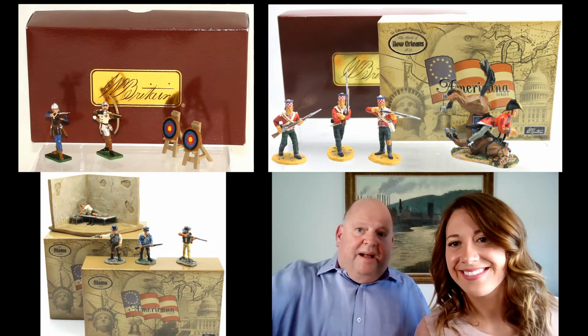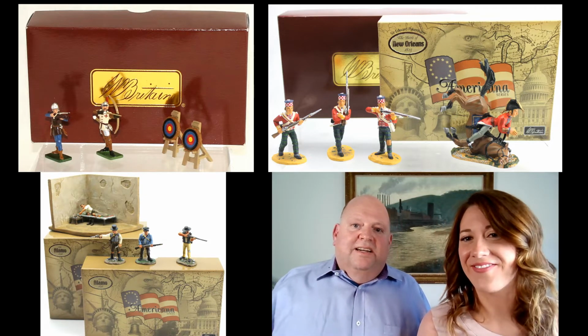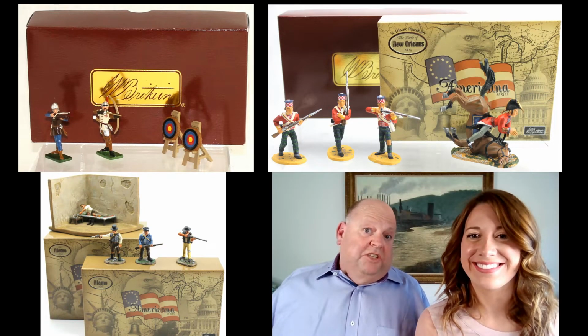Great set. And then up here, this is from the Battle of New Orleans. Yeah, look how awesome that figure is. That horse is falling forward. Well, that's Sir Edmund Pakenham. He was the British commander who was actually killed at this battle.